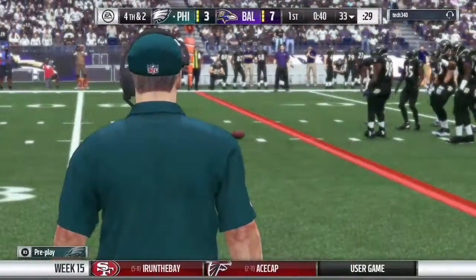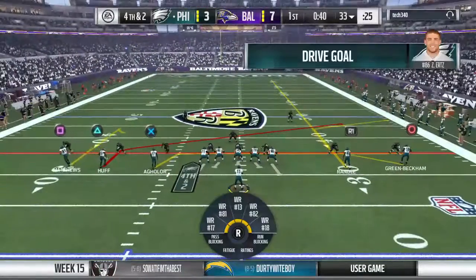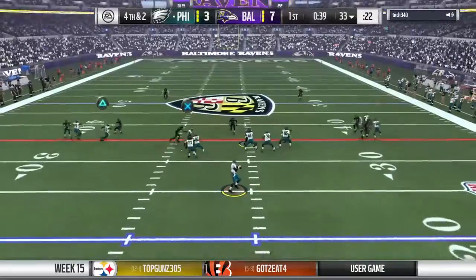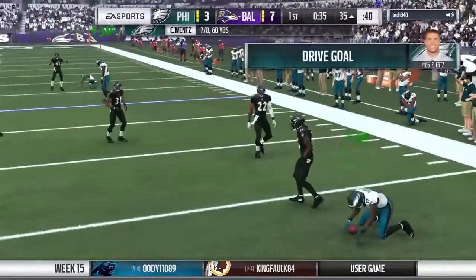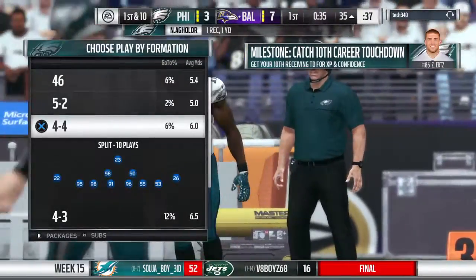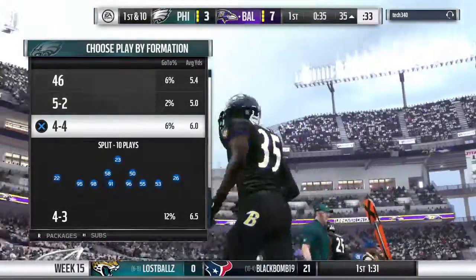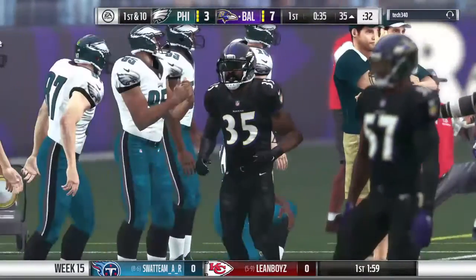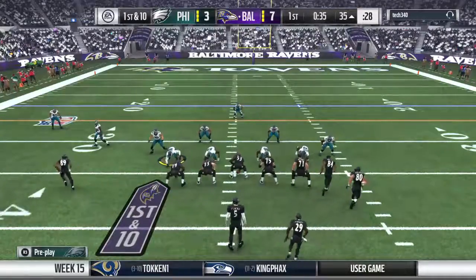And how about the call here? They need 2 yards in their own territory on 4th down, and they're going to go for it. Here we go on 4th down with Wentz. That ball's caught. Aguilar right side. Boy, a curious decision to go for it. Doesn't pan out. And the Ravens get the football back and in great shape. And they'll start this drive with very good field position.